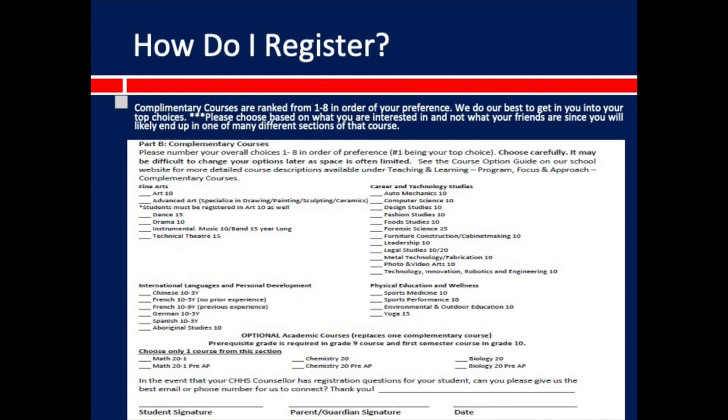Please read the option guide. I know I mentioned it before. The reg form will tell you where to find it, because I don't want you picking something thinking it's something totally different. In the past, we had students sign up for design studies thinking it was like fashion design and they were going to make all these clothing and do all these cool designs. And it's really like, no, friends, this is like a blueprinting, architecture kind of course. And courses are changing all the time. So please take the time to read the option guide to see what your teachers at Crescent Heights are saying that you're going to be doing. I want you to enjoy the classes that you have.